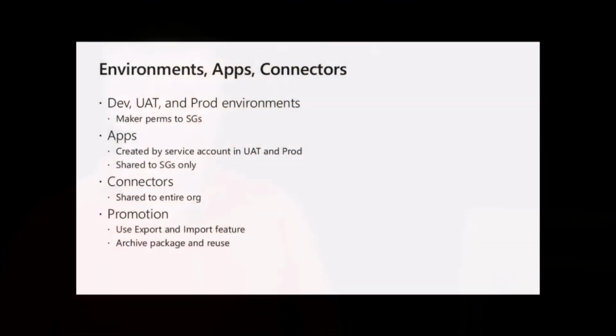And then we have institutional paranoia, so we go through the full privacy, security, GDPR review process with every release that we have. Talked really briefly about the environments. I have dev, UAT, and production environments. All my permissions only go to security groups. I never give permissions to individuals because it just becomes a huge mess.